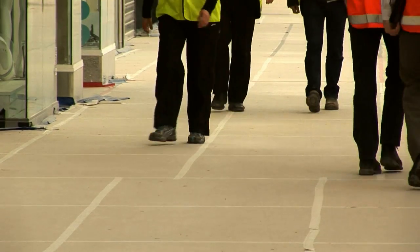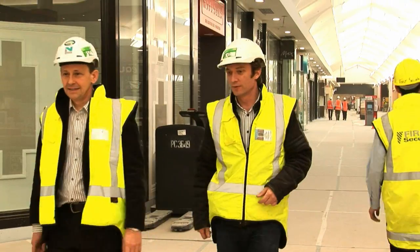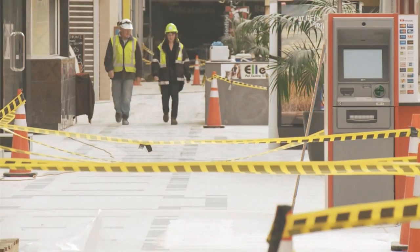I like to think of it as a bionic building because it's better, it's stronger and it's safer. Safety has been just paramount in everything we've done here. We've taken our time, we've been very, very careful in everything that we've done. It's really important that people do feel safe coming back into the building, so welcome back to the Palms.